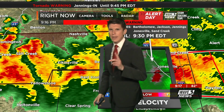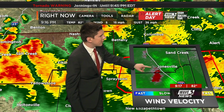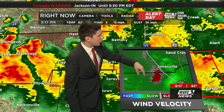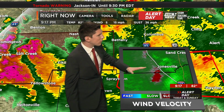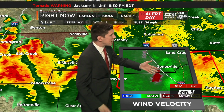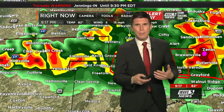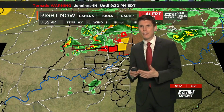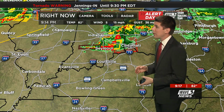We're going to give you another look at the rotation in this storm that's right along the Jackson and Brown County borders here. You see Jonesville in the distance getting ready to get impacted by this. Most of this rotation is weak, and beginning to move more into Brown County. Brian was alluding to that earlier, so it's not so much a risk of tornadoes for Jackson County much anymore. It's more of the flash flooding potential that we're really keying in on.